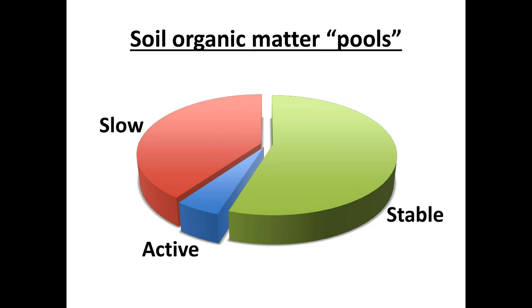Then there's that red chunk, and that's what they call, I think for lack of a better term, the slow pool. It's somewhere in between active and stable. It performs some of the same functions as active and some of the same functions as the stable. It sticks around maybe for years to decades, somewhere in that range.